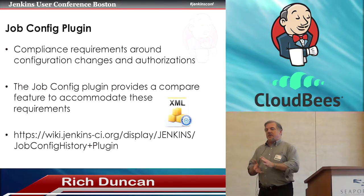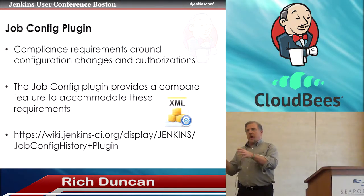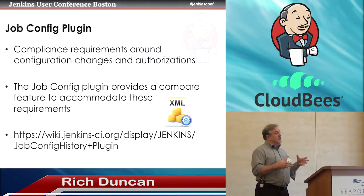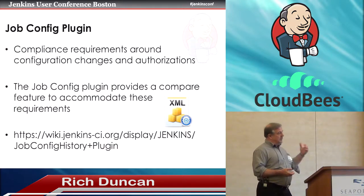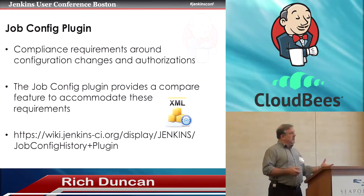Another kind of thing that we do is we always look at the requirements. How will I put those requirements and manage those requirements with a set of plugins? But there's a few that we always think that you should consider if you haven't already. One of which would be the job configuration plugin, just by virtue of the fact that it lets you audit the changes that are happening to your jobs over time.